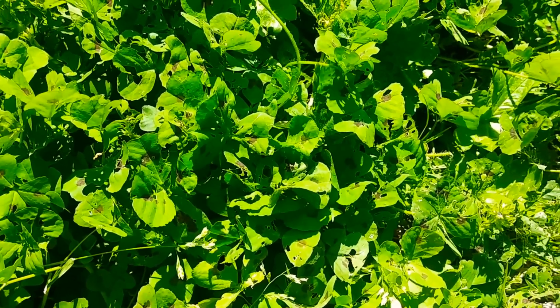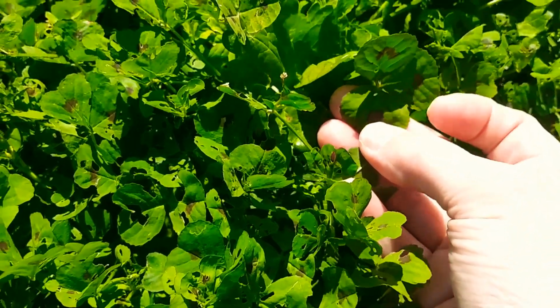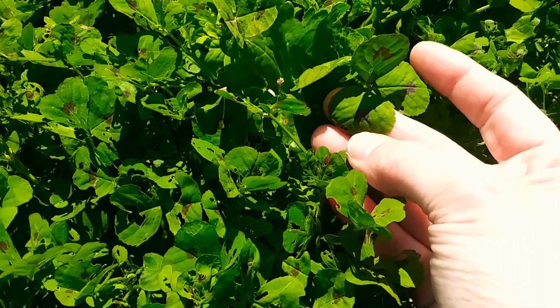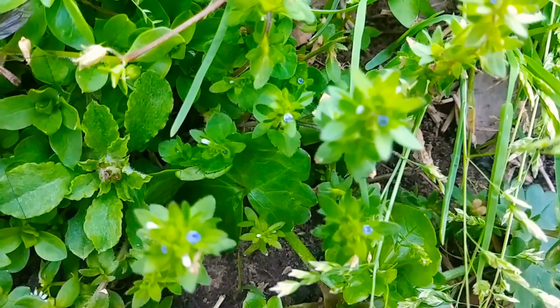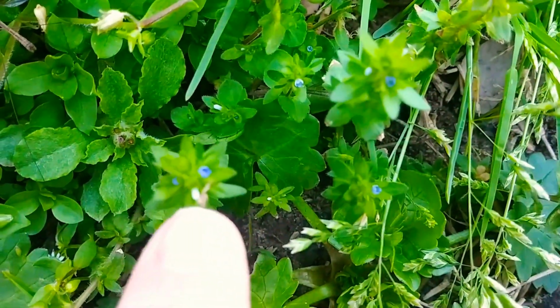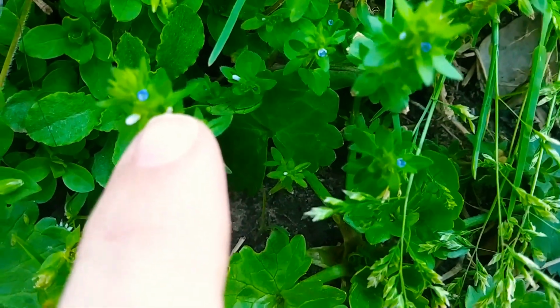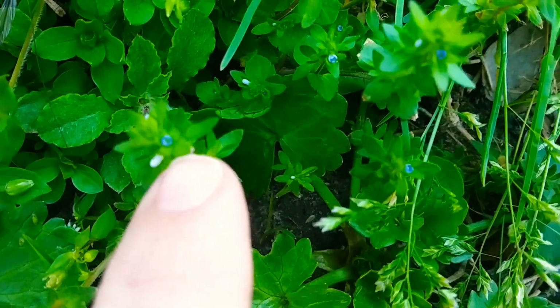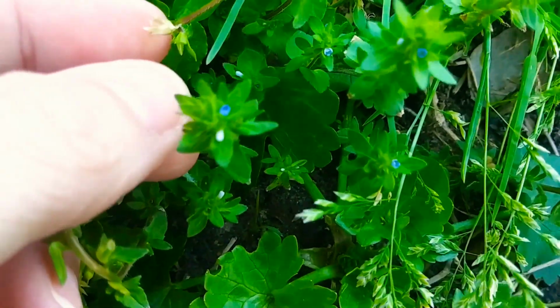All right, here's a patch of spotted medic, and you can see the spots on the leaves here. Okay, this is speedwell right here. You can see the little flowers that are just starting to open. It's kind of like a periwinkle color, but yeah, this is speedwell.